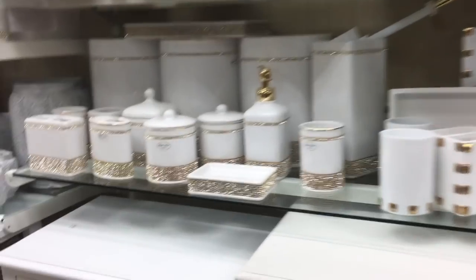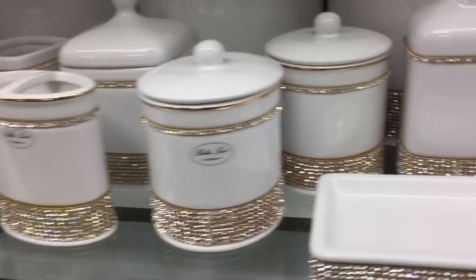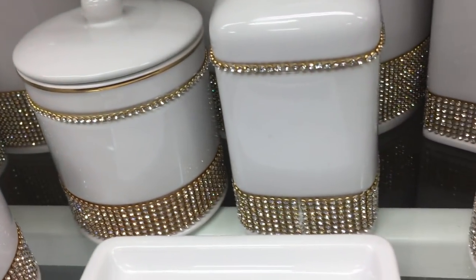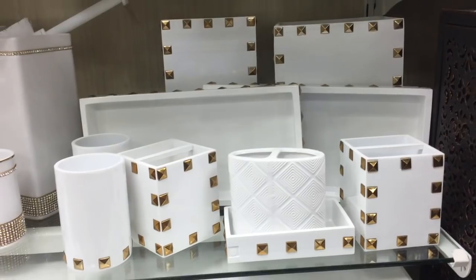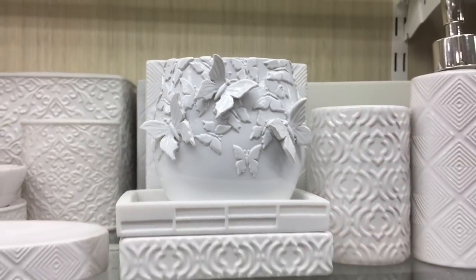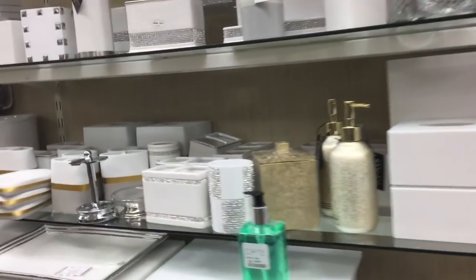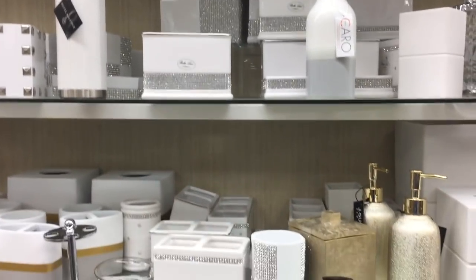Oh my god, this is adorable. It is gold and white. Let's see the prices. This one is $7.99. This one is $5.99. Oh, that's adorable. Oh, and on this side, there's a silver one with white, which I would probably go more towards if I was buying new.